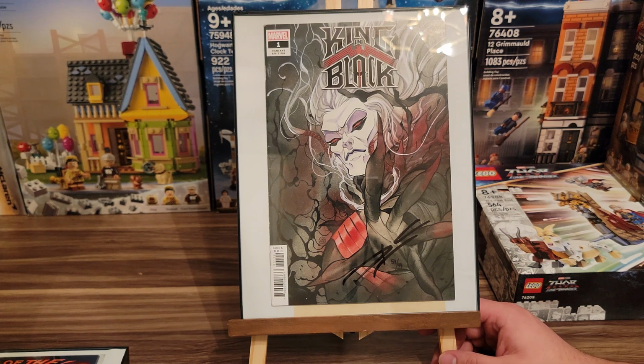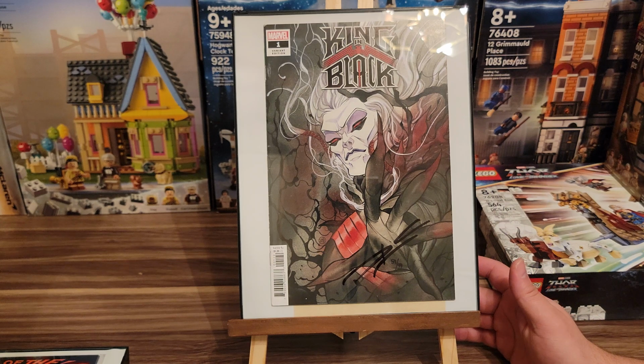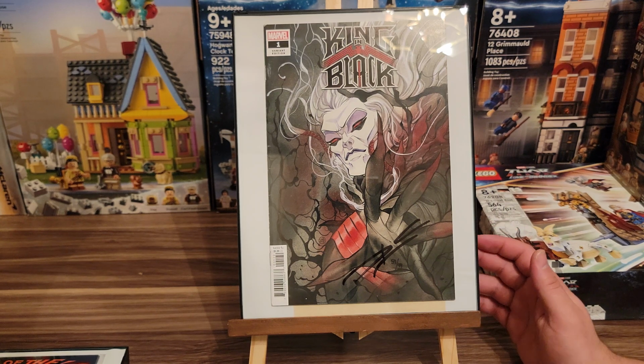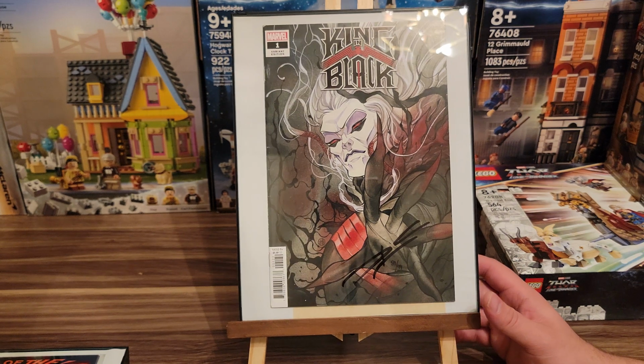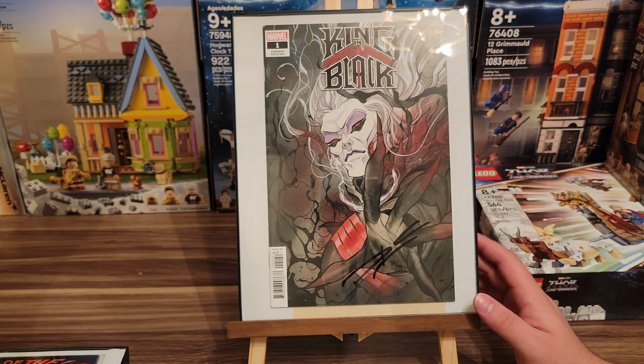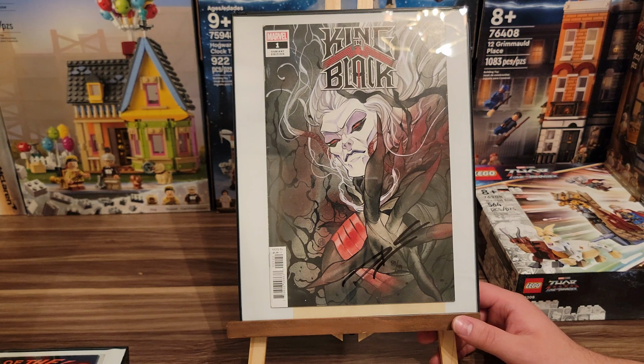The storyline was great. The Venomverse. Donny Cates is my favorite current comic book writer. Not ever, obviously, but current day comics I don't believe are near what they used to be. But I will say Venomverse, the King in Black series, he did an absolutely fantastic job with.